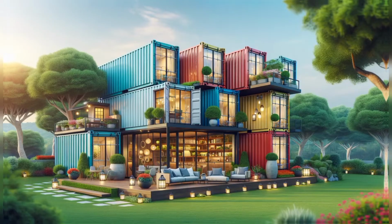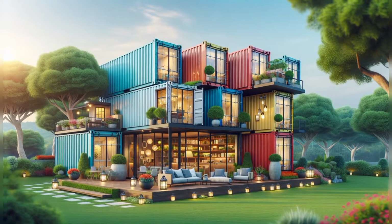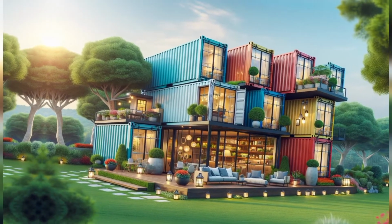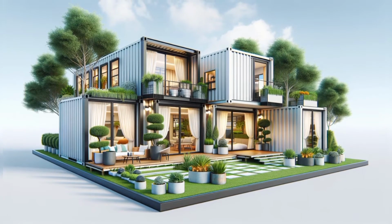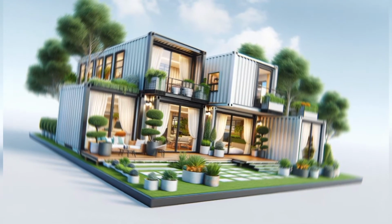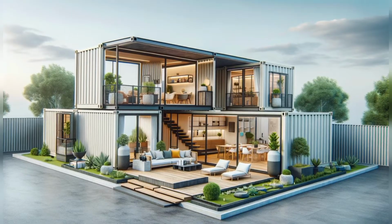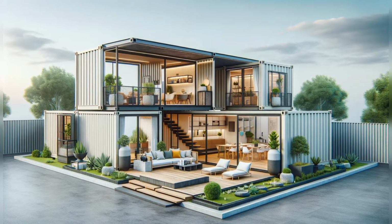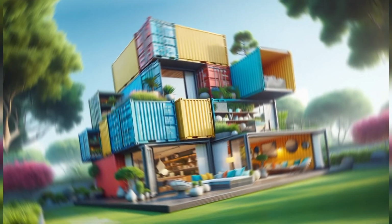Shipping containers offer a revolutionary alternative. They are structurally strong and effective, have an industrial look, and have become increasingly popular. But it's not just about the aesthetics, it's about sustainability and creating a living space that leaves a smaller ecological footprint. Now, let me walk you through the fascinating journey of turning a simple shipping container into a dream home.